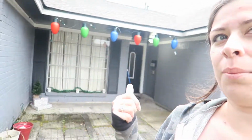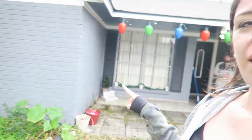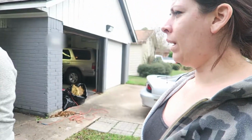You can't tell. I'll come back out here at night and show you. That tree is a lot tinier than I thought. It's just a wood baby. I know. I didn't think it was going to look that small. Make it look bigger.